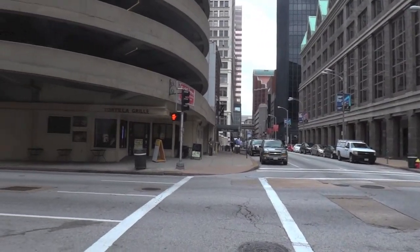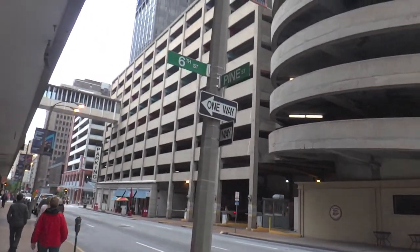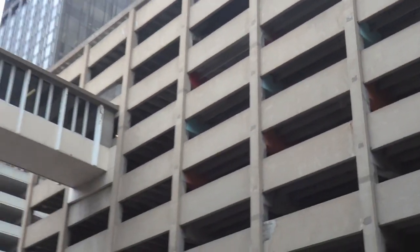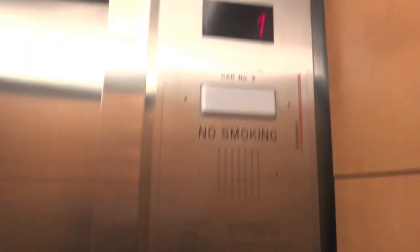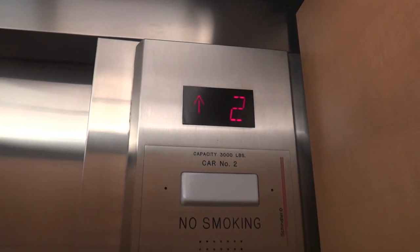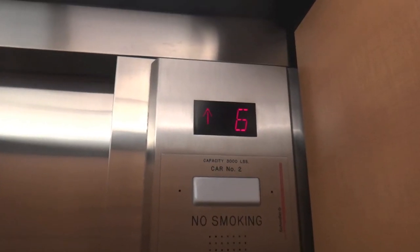Right across the street is the garage that used to serve the flagship Famous Bar store, which is now a much downsized Macy's. It really doesn't look that good up close, but let's see what the elevators look like. Alright, now here's some elevators I have not ridden in a very long time. See, they're original Westies, modernized by Schindler. You might not believe me, but this is the same garage.